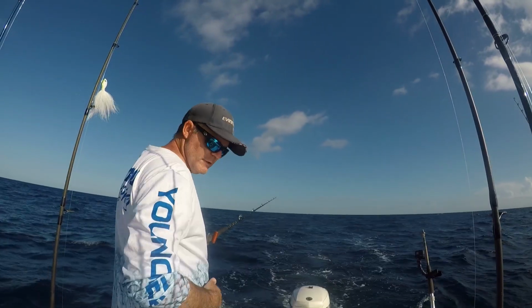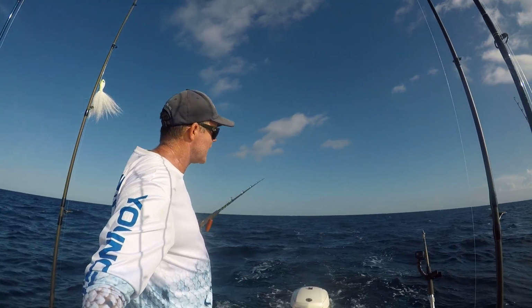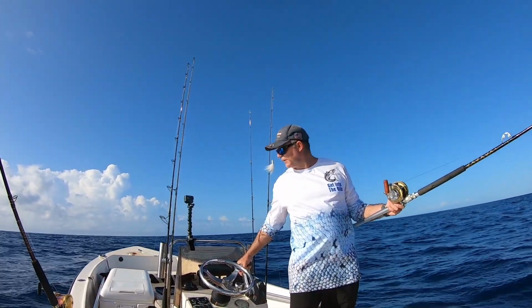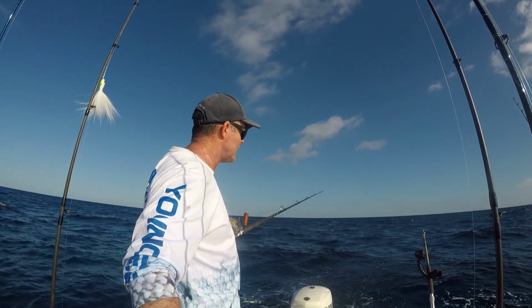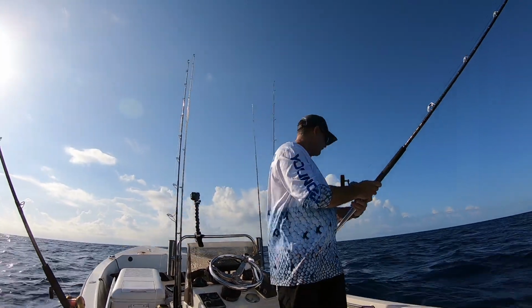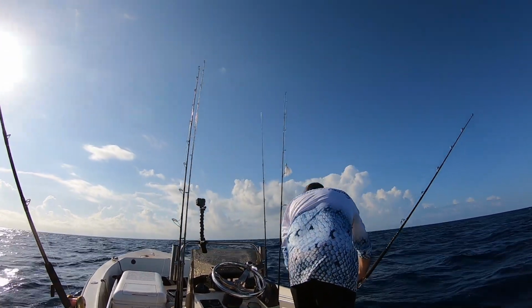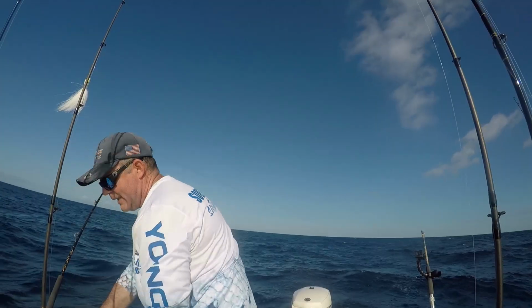Now, if you were using braid, I'm going to show you how to set your planer without stopping your boat. You just want to make sure you keep pressure on it so that the planer doesn't trip itself. You're going to let out about 100 feet of main line because you got out a 100-foot leader. And what we're going to do now is put it in the rod holder, and we are going to slowly tighten up on it and get underway.